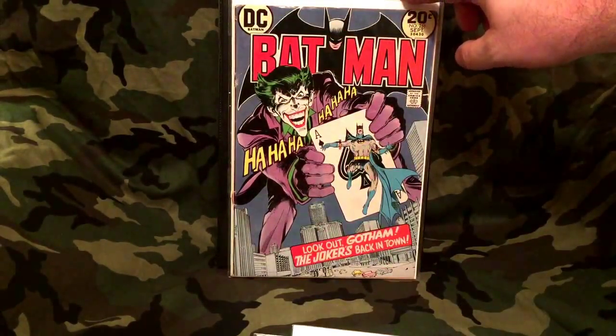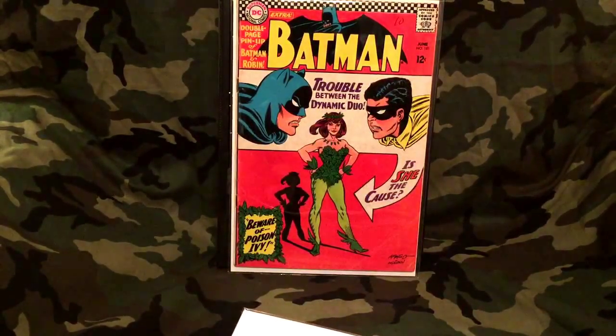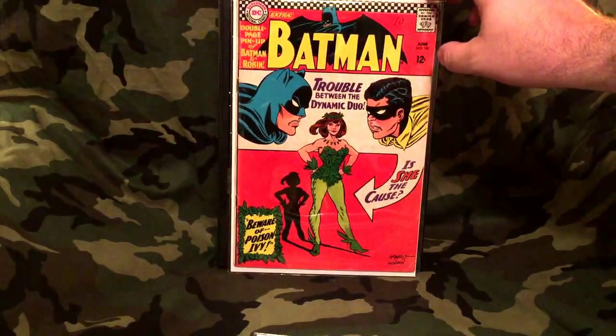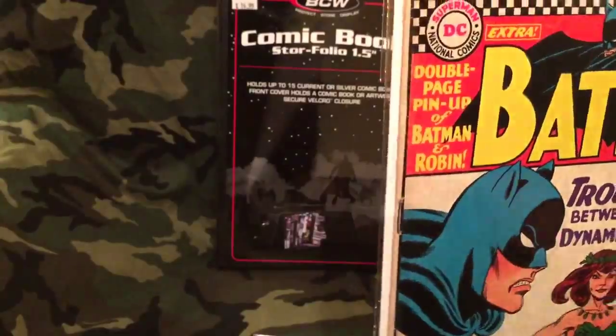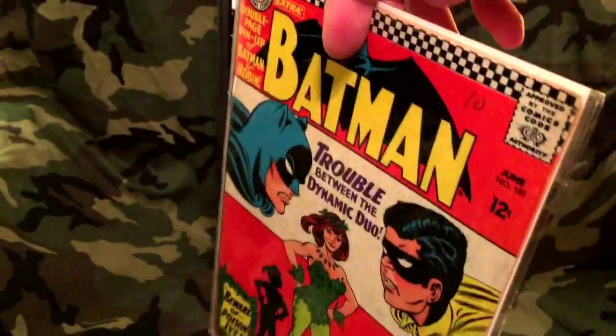All right, my last comic. Batman 181. Very first appearance of Poison Ivy. Key comic. I don't need to go into a lot of explanations on this one. I paid less than $100 for this comic a couple months ago. It does have the number 10 written here. I don't like that. It's got a corner bend down here. Other than that, we're still in that maybe 4.5 to 5 range, and I'd be happy with that.